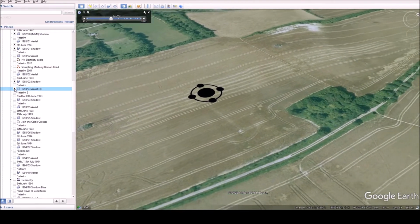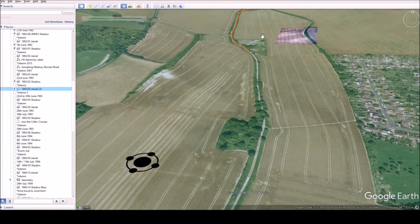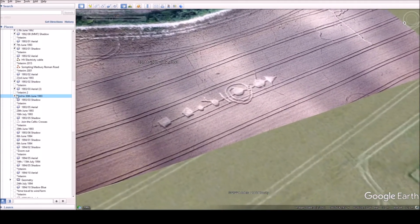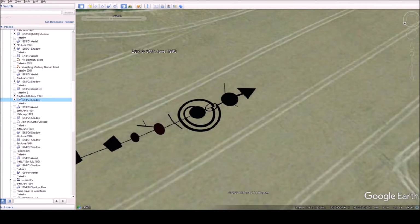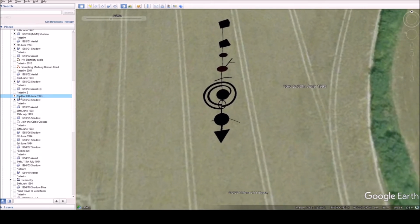The same night, the 23rd of June 1993, this rather odd formation, affectionately known as the Mexican cyclist, started to appear. Taking 3 separate nights over 7 days, it was, to say the very least, odd.